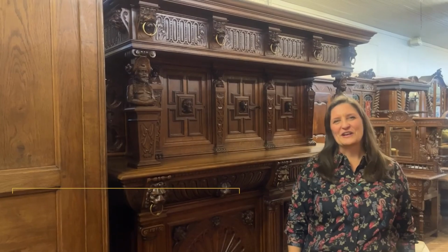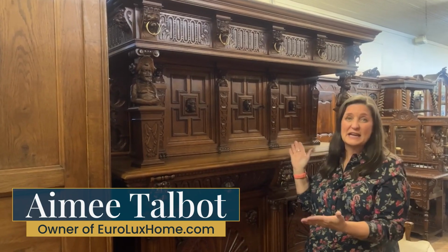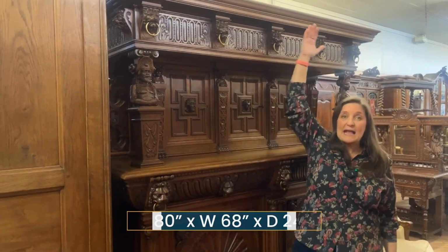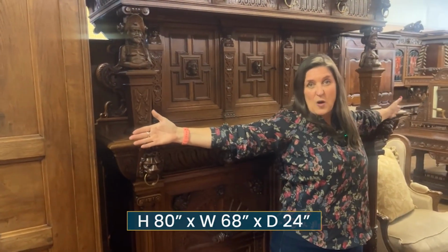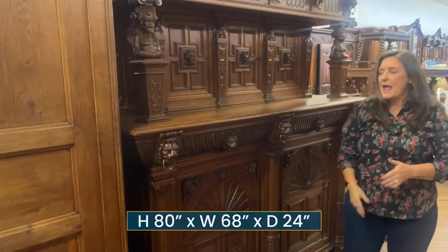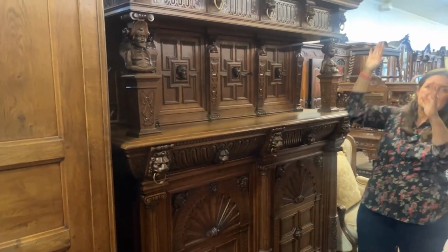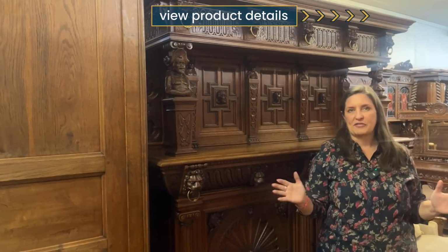I'm Amy at EuroLuxHome.com, and today I would love to tell you about this stunning antique Flemish Renaissance buffet. It's our item number 26-3. It is 80 inches high by 68 inches wide, a great big wide one, and 24 inches deep. So you do need a big wall, but this is such a breathtaking piece.